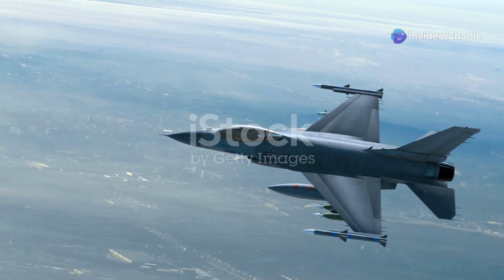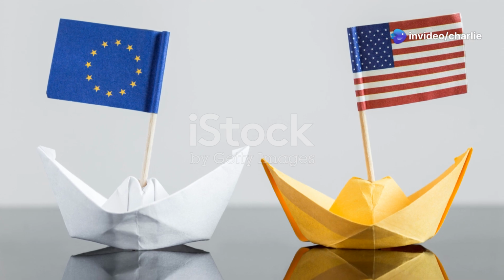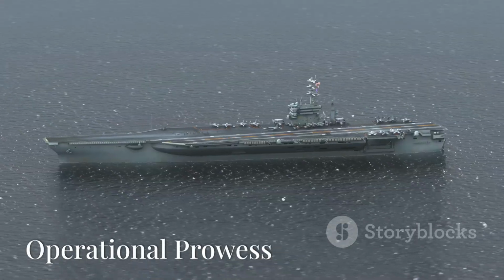The Ford is a technological marvel. It represents the very best of American ingenuity. It's proof that we can still build things that are bigger, better, and stronger than ever before.